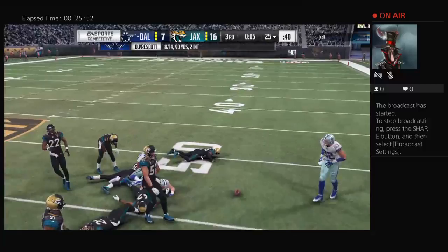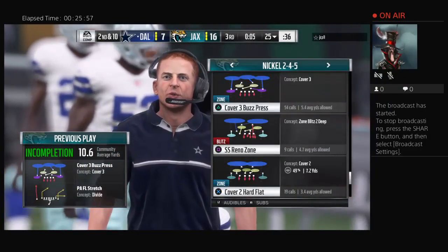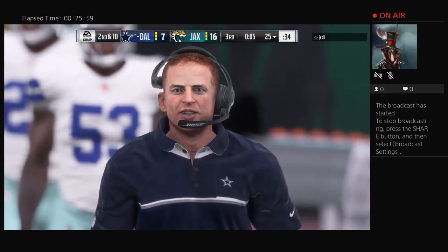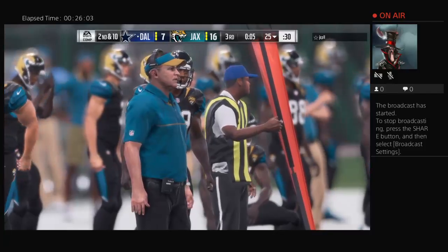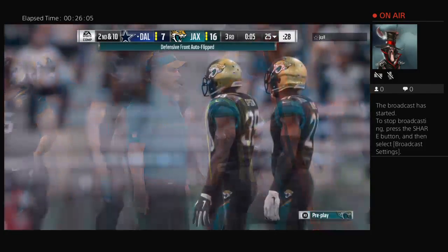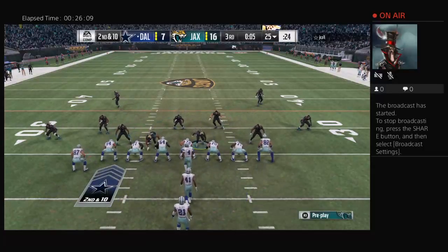He couldn't quite hold it. Got hit. Ball pops out, incomplete. You get a tight end like this, and you know he's used to dishing out punishment, but here, he's one that has to absorb the contact, and as a result, unable to hold on to the football. Trying to get one more in here before the quarter breaks.